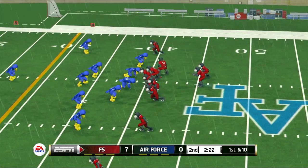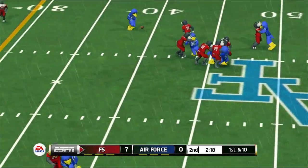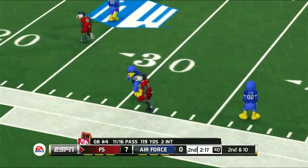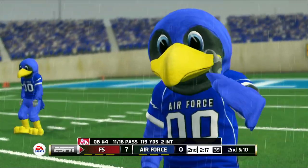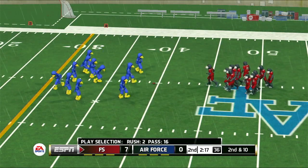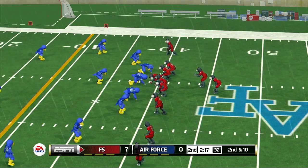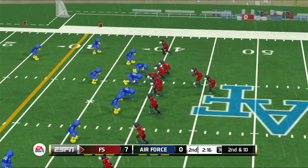Check three, check three. He gets rid of this one. The defense got some pressure and forced a bad pass. I think they've been a little bit more aggressive here with their pass rush, and that time it paid off with an incompletion. Second down, 10 yards to go. Ball on the 40-yard line.